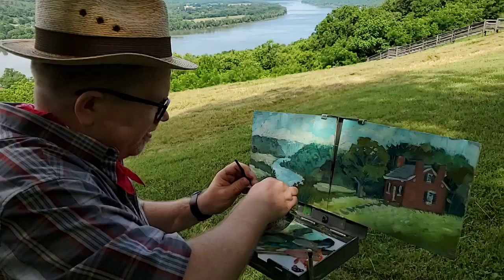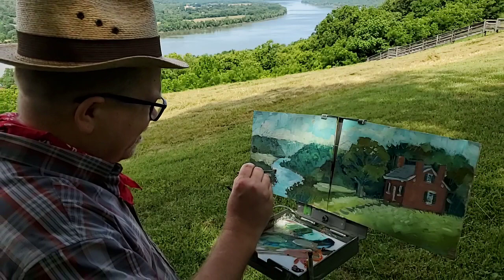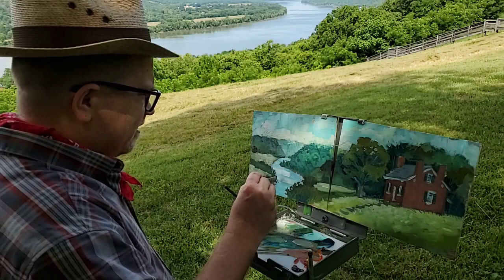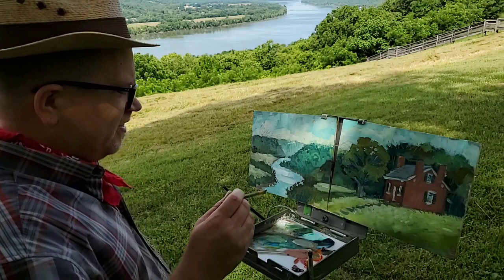Let's see, I've got a question. How am I going to get this to my car? This painting is really wet. And there's two panels and all of my gear. That will be interesting to see. I think that's it. So I'm going to sign this.